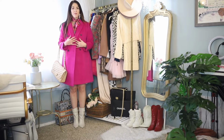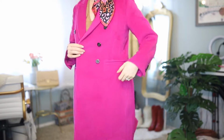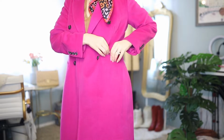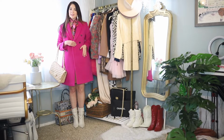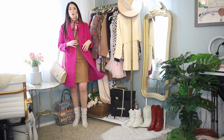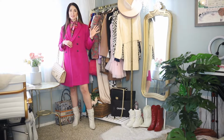My one beef with this jacket is that it does not have pockets. I mean, why? It has fake pockets. Someone explain to me why this is happening. Why you would not put real pockets in a coat, because I like to put my phone in there, or if I'm someplace actually cold, I like to stick gloves in there. I feel like coats need to have pockets, especially winter coats. So that's my one beef there.